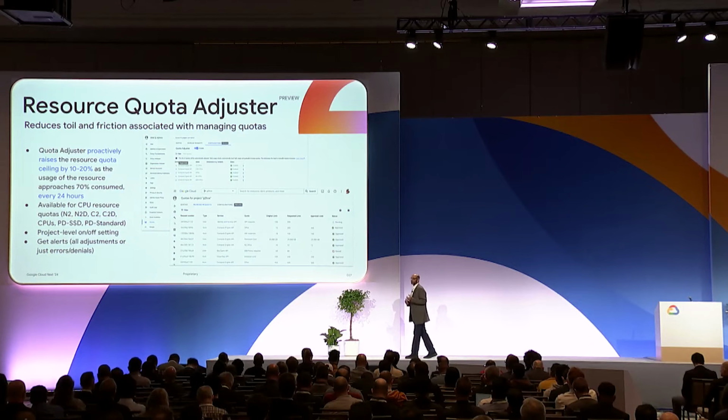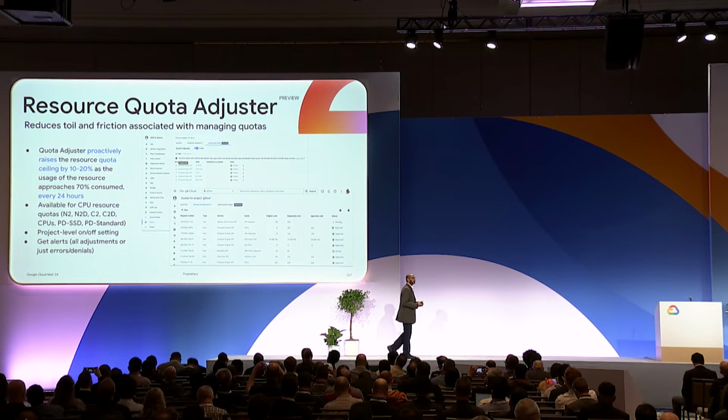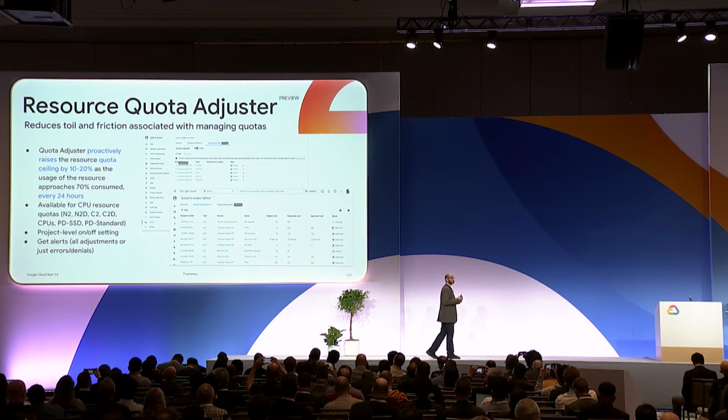Having capacity is good, having flexibilities is also good, but ultimately, from an actual usage standpoint, there are times that we run into some frictions. And quotas have been an area of friction that we've actually heard from a lot of you. We're also very excited to announce that we're introducing Resource Quota Adjuster. I'm going to do AI one more time.